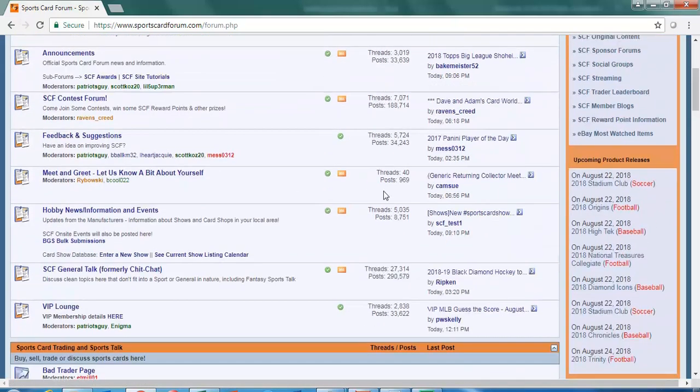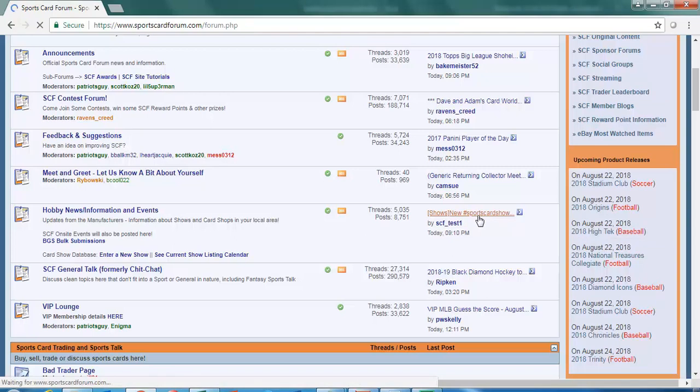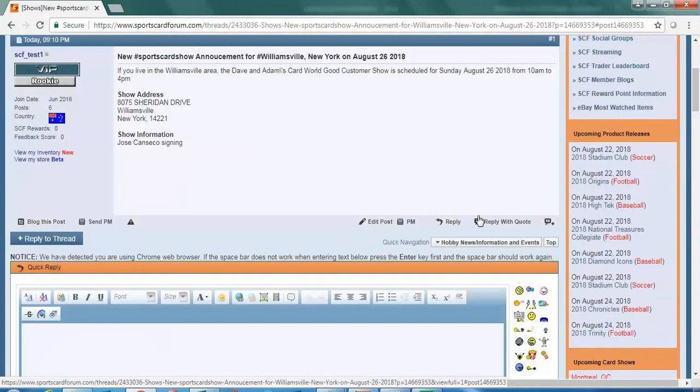The other thing this does is create a post in the Hobby News and Information forum. It will post automatically for the shows. We are also working on getting this information posted on SCF's Twitter page, and that information would then pass to Sports Card Forum's Facebook page. So these are pieces that are coming. Again, minor pieces, but everything within the site itself is working at this point.